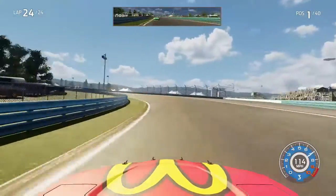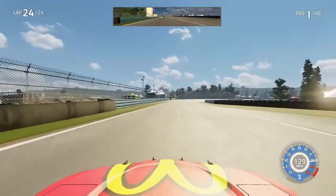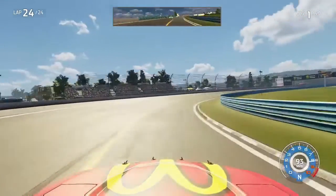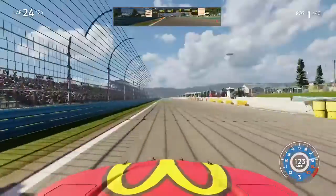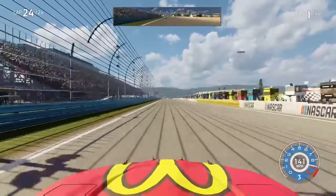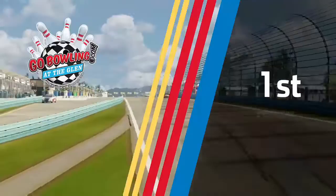as we head down now into turn 10 for the final time. Kyle Busch is not going to be able to get to my back bumper there as we come into turn 11 for the final time in Watkins Glen. We will come out the leader, and it's going to stay that way. One win on the season, about to become two, as we will win in Watkins Glen. Nice work today. Check the flag.